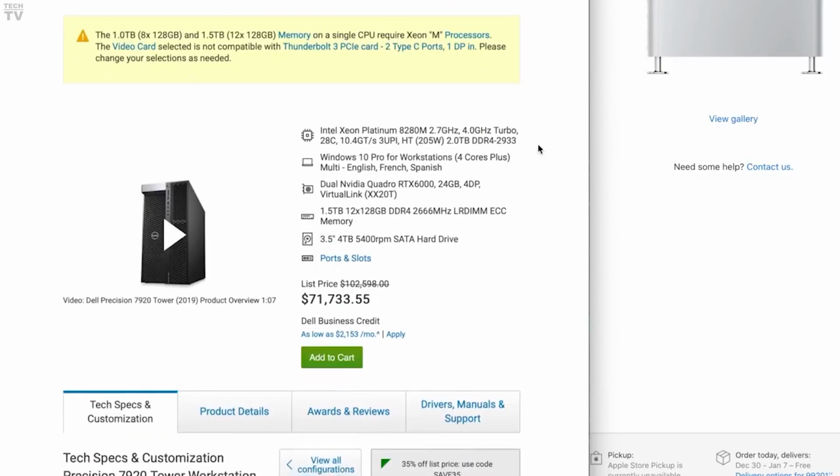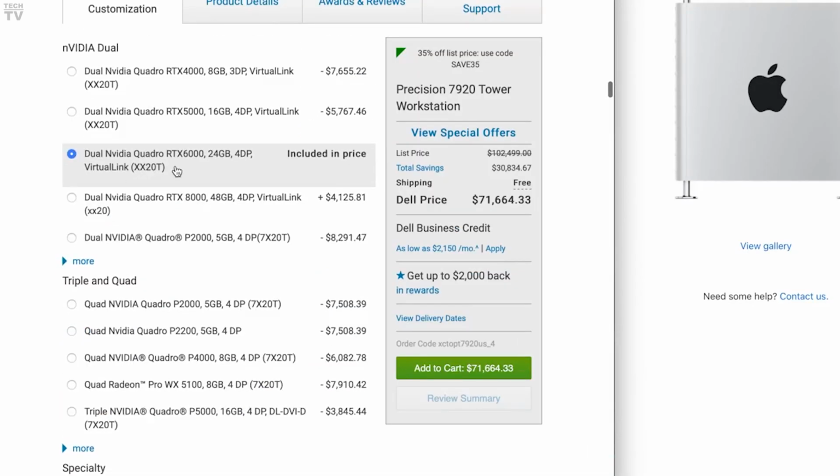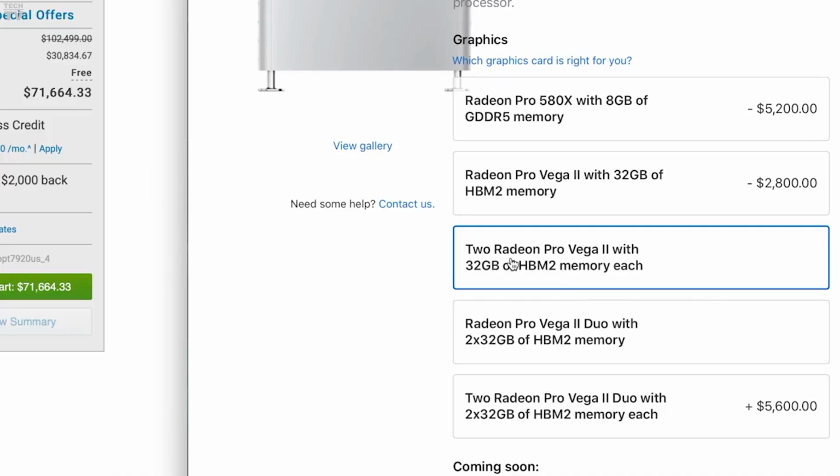Did you hire a consultant to pick out the parts for this video, or did you somehow manage to do it on your own? Dual NVIDIA Quadro RTX 6000 cards, which are very similar in performance to Apple's two Radeon Pro Vega IIs. For myself, the Quadro RTX 4000 would probably work out just fine. I don't have to try and match your configuration.